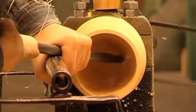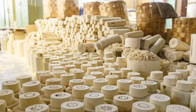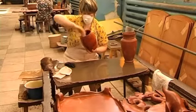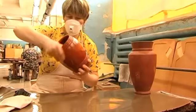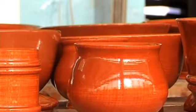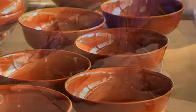After being turned on a lathe, they're dried from 3 to 20 days, depending on the size of the item. After drying, the product is coated with special clay in several layers to give the product durability. The next important step is to cover the product with oil, usually linseed or hemp oil. The quality of wooden dishes and the durability of the painted designs depend on this operation. Oil is applied in layers by hand.